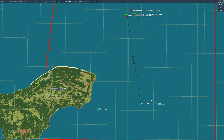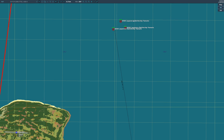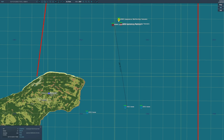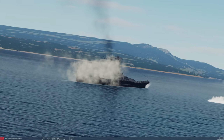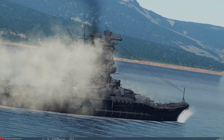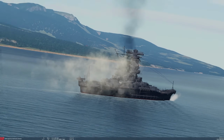Now look at the difference in doctrine here. Spread from the Americans, tight from the Japanese. So far, I would say probably the Japanese are winning. So far, just. Let's have a look from the Yamatos. Really tight little defensive group here. Oh, big hits. Big hits on the westmost Yamato. Simba, let's swing the other way. Already working it.